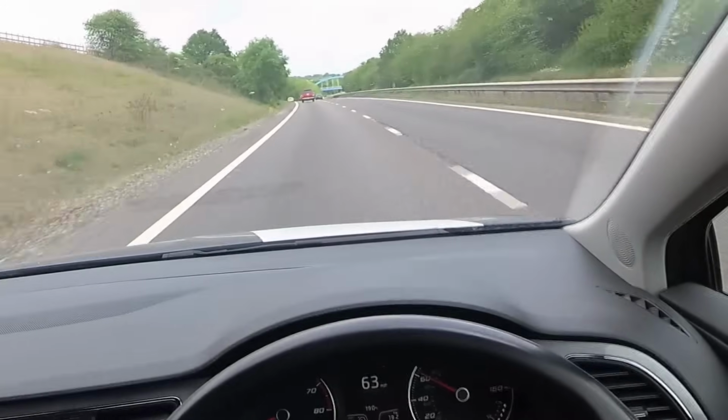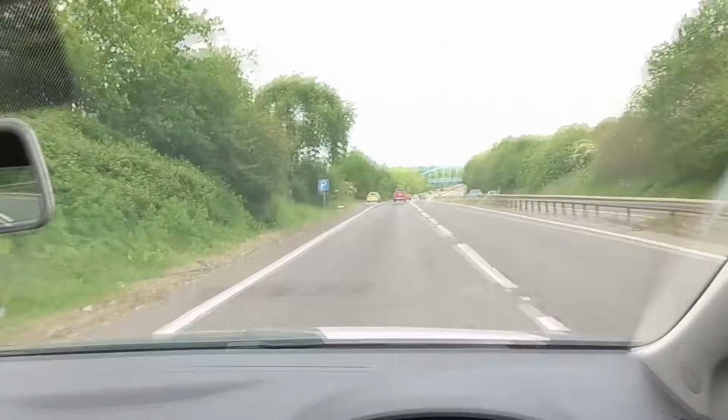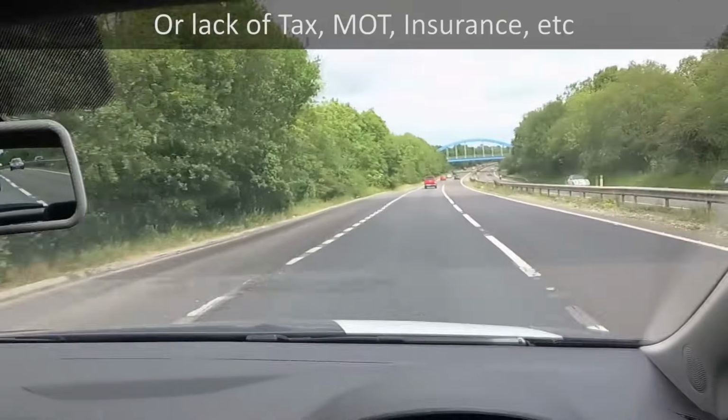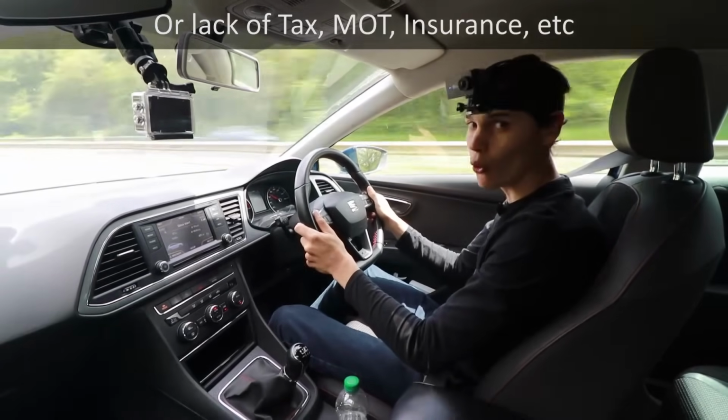Aha! Here we go, there's the police car. Luckily I am doing under the speed limit, so they're waiting for anyone speeding. Definitely don't get away with speeding these days, so I would highly advise you follow the law.